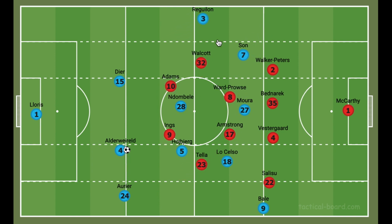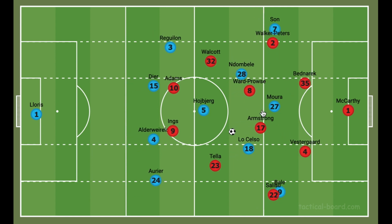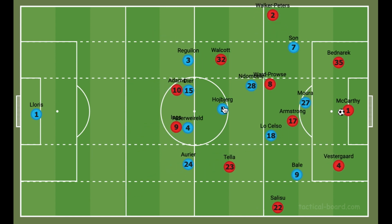Now, some wide rotations saw Son come into the half space as more of an attacking offset midfielder, with Reguilón occupying the wide area. When Reguilón would stay deeper, Son would go higher and Reguilón would go narrow. And the most effective setup was Højbjerg as the single pivot, and Ndombele went higher with Son wide, and it just created more controlled passing options.